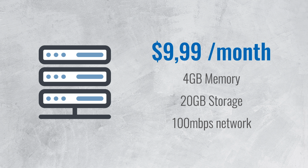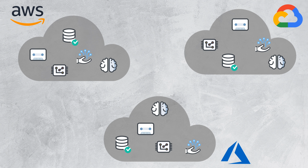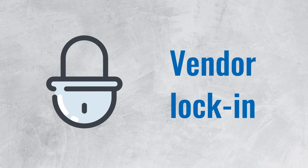No more, no less. Another downside is that each cloud provider has its own specific serverless products, and they aren't necessarily compatible with one another, meaning you risk getting locked in by the cloud provider. If you don't pay attention to this, you will become very dependent on them, and switching to another provider might become a huge and expensive effort.